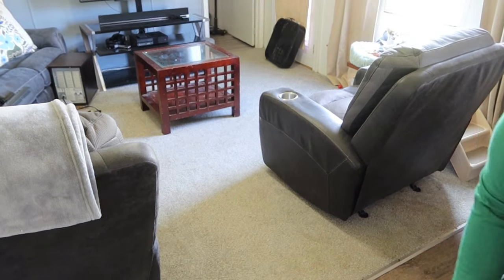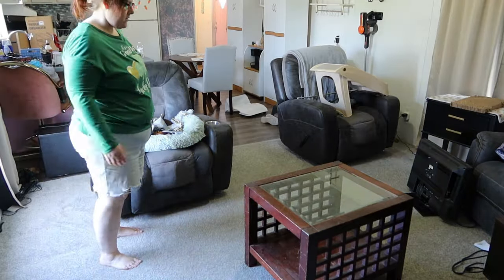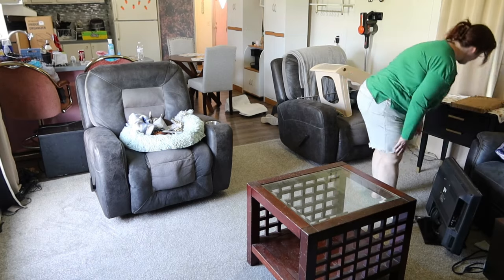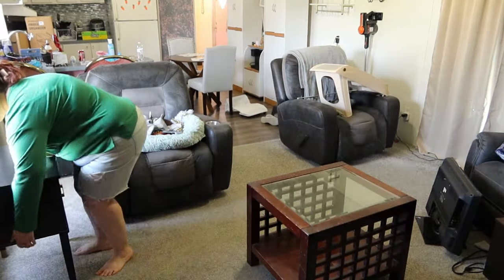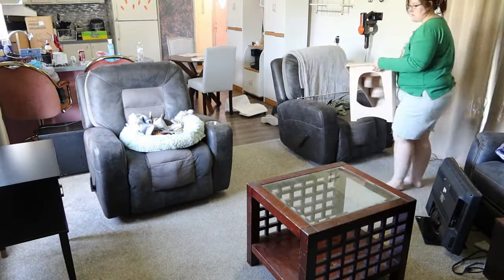So yeah, anyways, I'm rambling again. But kind of just to explain what I was doing, just making sure things look symmetrical, if you will, because it's going to drive me nuts to have a recliner not like even with the other recliner whenever you see the table in the middle. Y'all know what I mean.